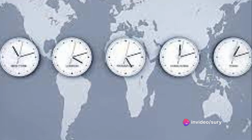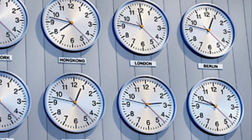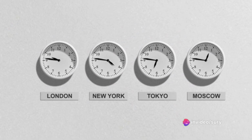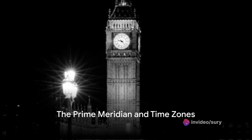Time zones are areas of the Earth that have the same standard time. They ensure that no matter where we are in the world, our clocks are somewhat in sync with the sun. The entire concept of time zones is like an invisible jigsaw puzzle spanning our globe, with each piece representing a different hour.